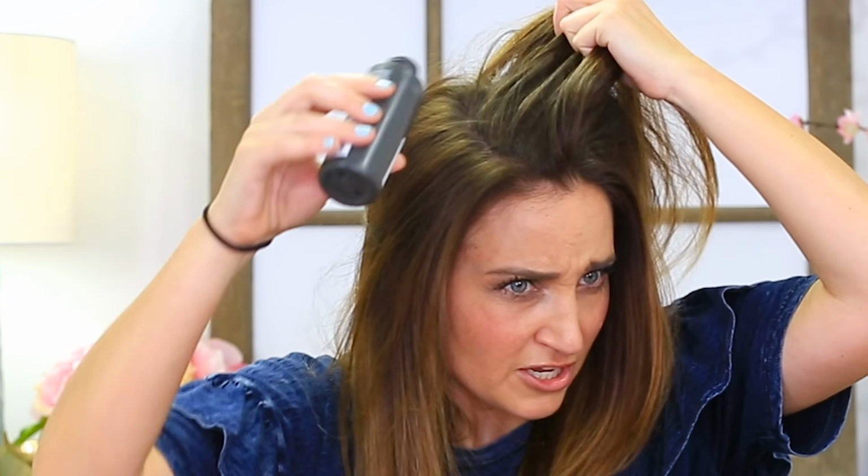But this is really just a fine powder, and this one I do kind of the same thing. You just tap it in your hair like this. I'll do it on the top, and then you just mix it in. I'll reach in for a couple little sections and add it in like this on both sides.